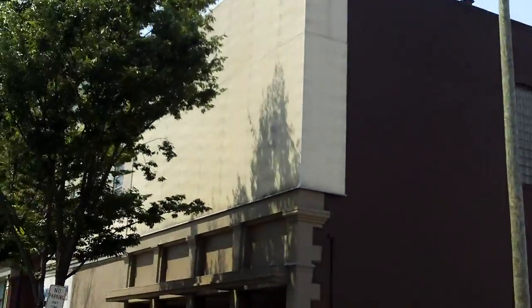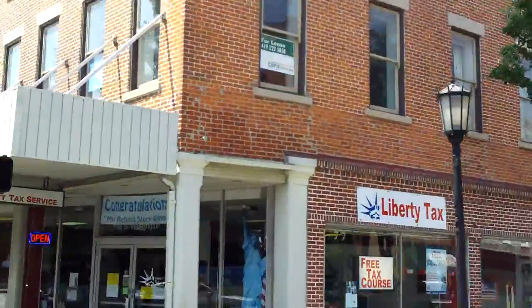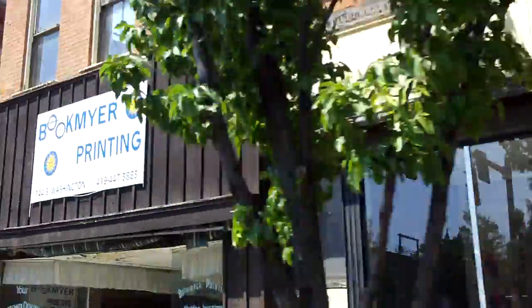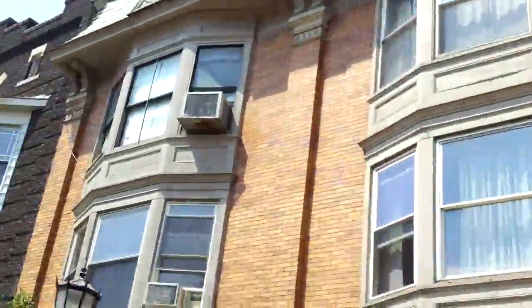Many of the buildings are the originals from the 1800s and 1900s. The architecture is pretty much the same, though a lot of the buildings, stores, are newer. Our downtown, unfortunately, is only 4 or 5 blocks long, so you're not going to get much. But it's really nice.